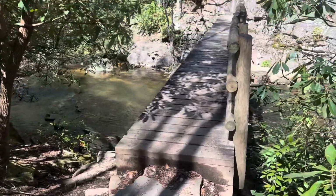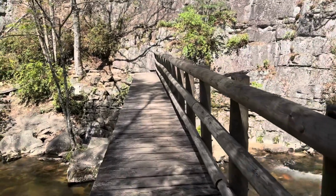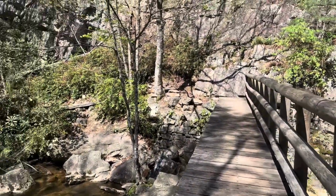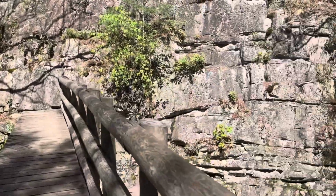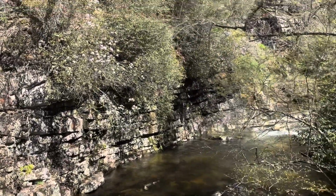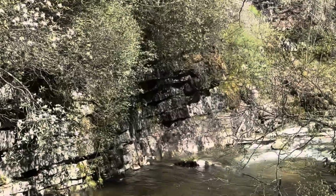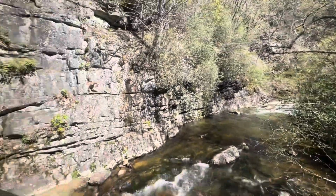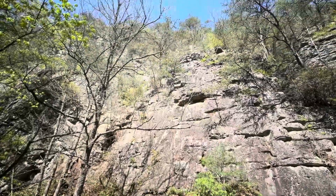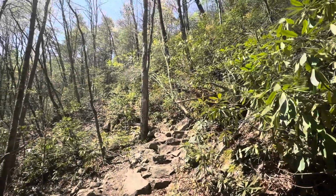Here the trail is coming down and crossing the stream on a bridge. Got a nice rock support under it. So pretty, all the flowering trees, and they've dropped some of their petals down there on the cliff. So there's little pink decorations. And then we are facing a big cliff right here. Very pretty. Oh boy, looks like a rocky climb up there ahead.